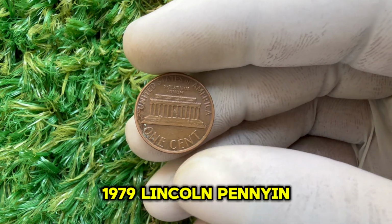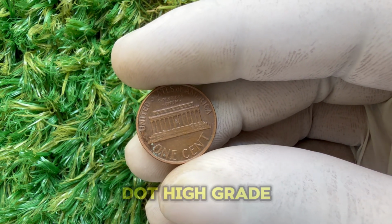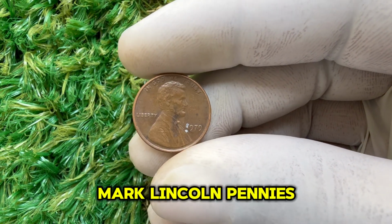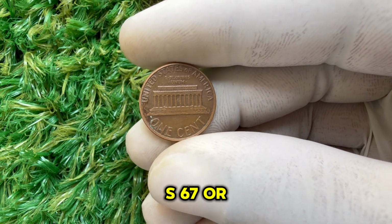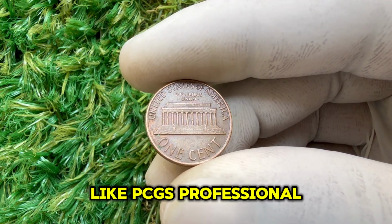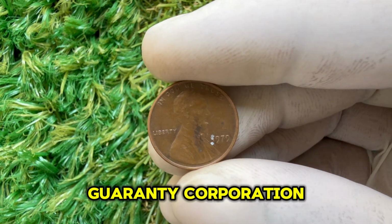A double die 1979 Lincoln penny in high grade has sold for thousands of dollars at auction. High grade condition: the most valuable 1979 no-mint mark Lincoln pennies are those graded MS-67 or higher by professional grading services like PCGS, Professional Coin Grading Service, or NGC, Numismatic Guarantee Corporation.